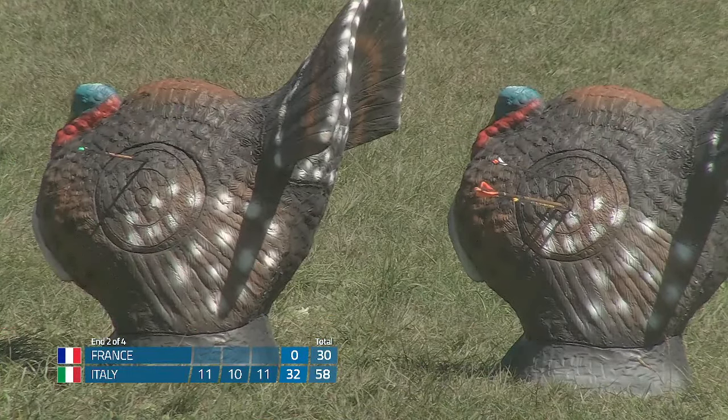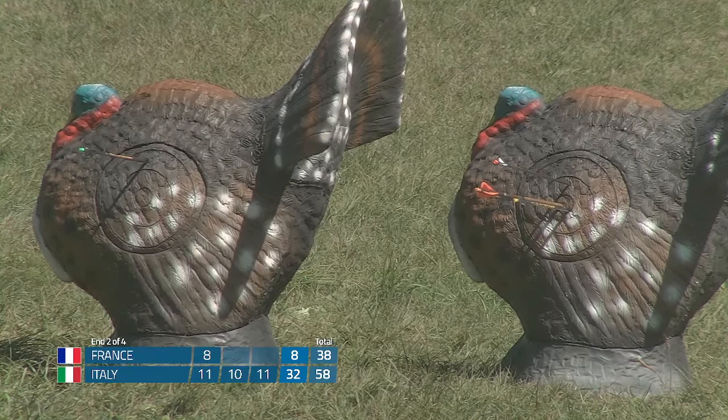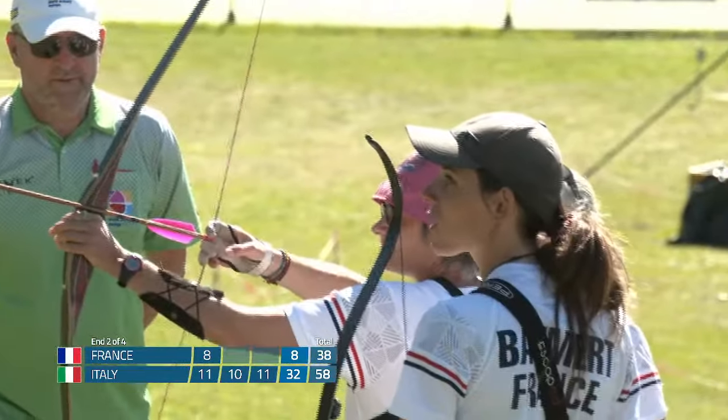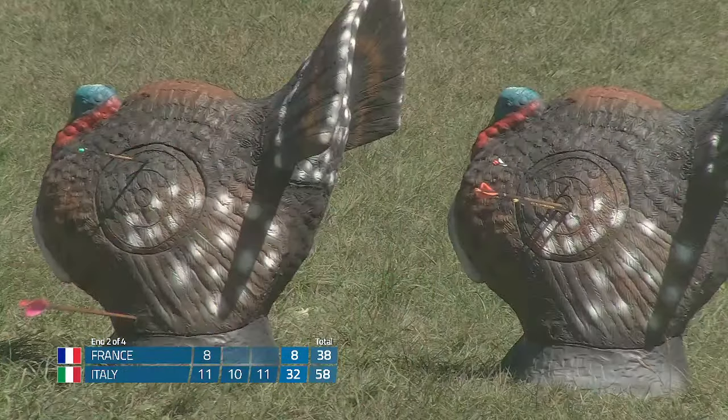Didn't seem much happy with that shot, and it landed in the 8 ring. I don't think she got the distance really right, maybe, since it's up high. Yeah, it seems like she has charged for something like a meter or two longer than it actually is. Yeah, I think so. Oh no.